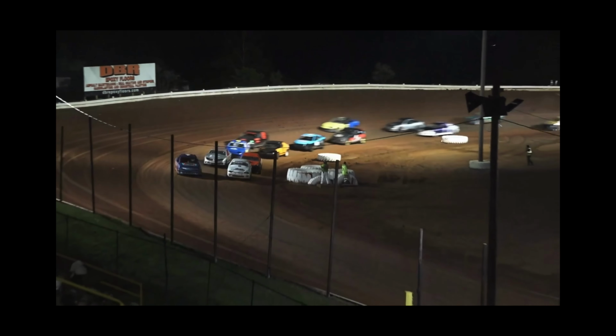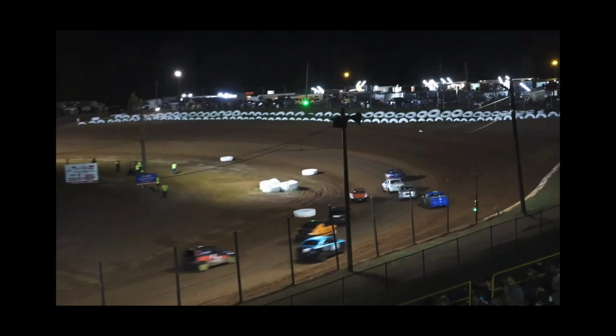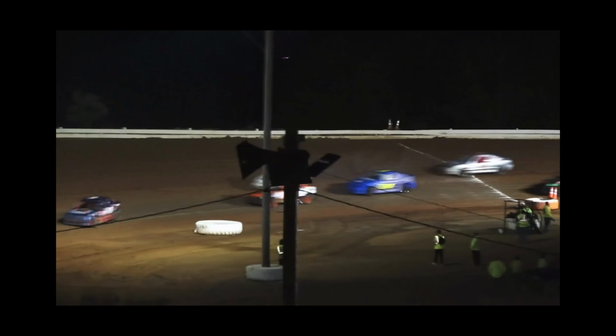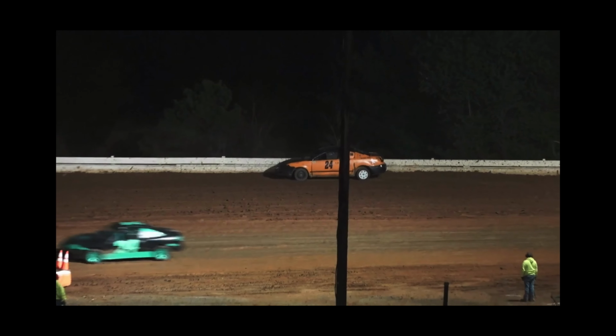We got a good clean start here, and 20 Keystone Sport Compact cars roar their way into turn number 1. And from the outside of that front row starting position, the 18 of Shane Flattery shows the way early on here. Oh, and we got one going up against the fence on the exit of the back straightaway. The yellow is out.